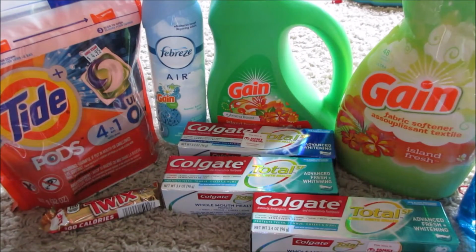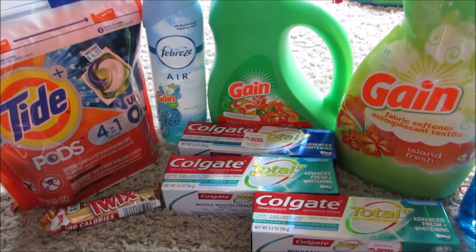Yes, I tried something new. I went to Family Dollar. I recently found out my Family Dollar has remodeled, and they turned it into a Dollar Tree / Family Dollar. It's actually a dual store.